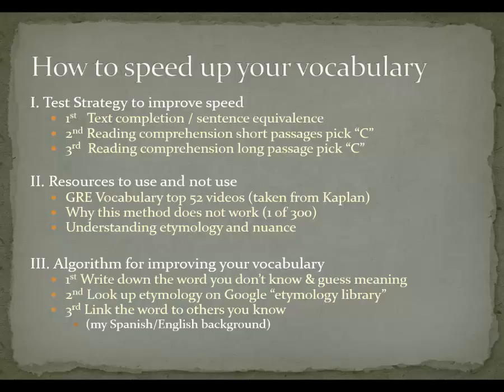Resources to use and not use. So the GRE vocabulary top 52, I said videos, but I really meant words. Somebody took this right from the Kaplan book, and I think it's got like 1 million, 2 million views. And I'll talk about why this is maybe not the best method to prepare, and why this method does not work. I'll talk about how I did memorize the top 300 and only one of them showed up on the actual exam. And that would be a very disappointing return on an investment. But I'll talk about what you can do.